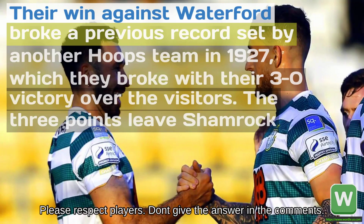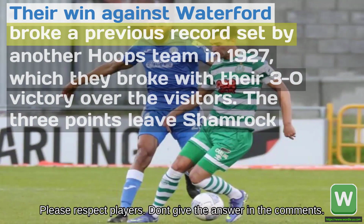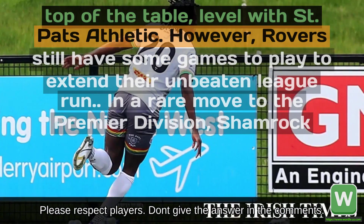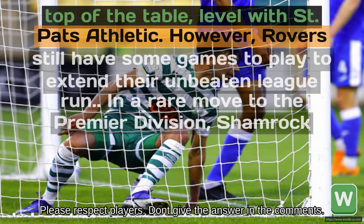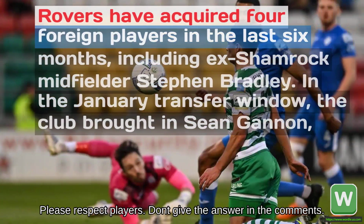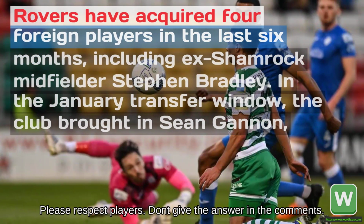In a rare move in the Premier Division, Shamrock Rovers have acquired 4 foreign players in the last 6 months, including ex-Shamrock midfielder Stephen Bradley. In the January transfer window, the club brought in Sean Gannon, Sean Hoare, Chris McCann and Danny Mandroiu. Of these 5, only McCann has scored a goal for the club in their unbeaten league run.